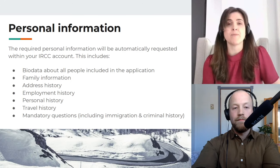So a few minor documents we're going to rattle through quickly here. Proof of relative in Canada. You can claim points for a sibling, up to 15 points, is that right? Yep. And if you do claim those points, you have to provide proof of your relation.